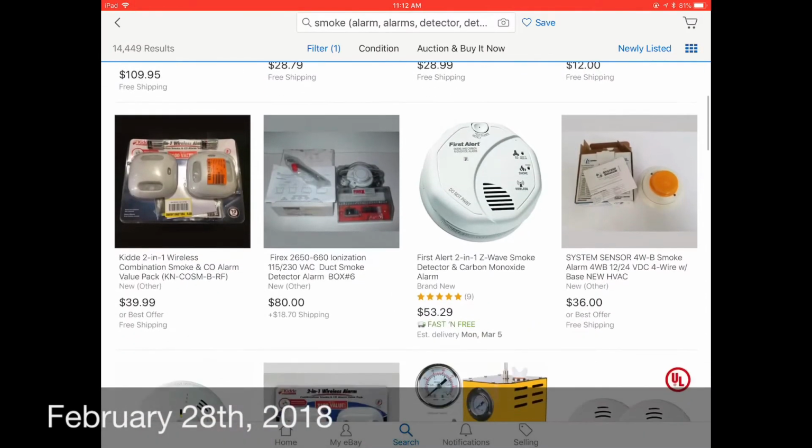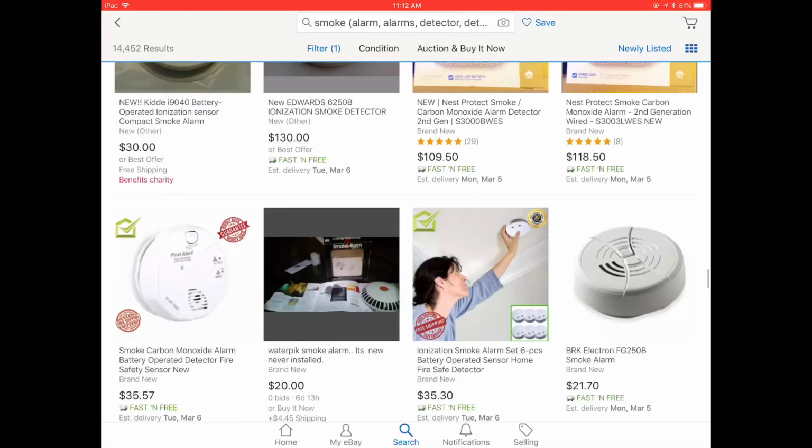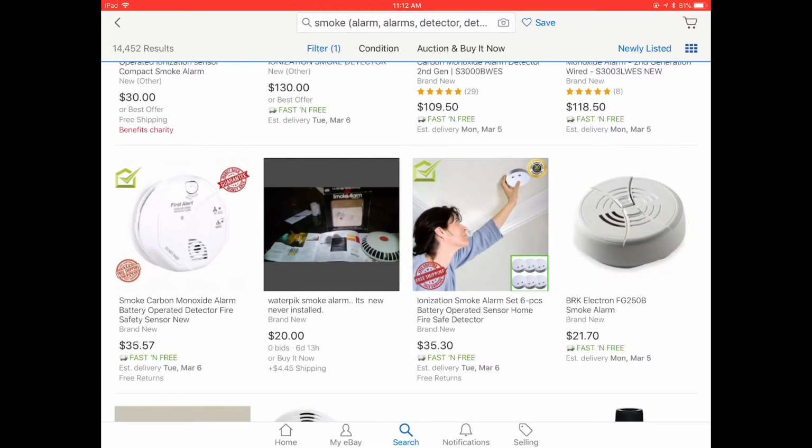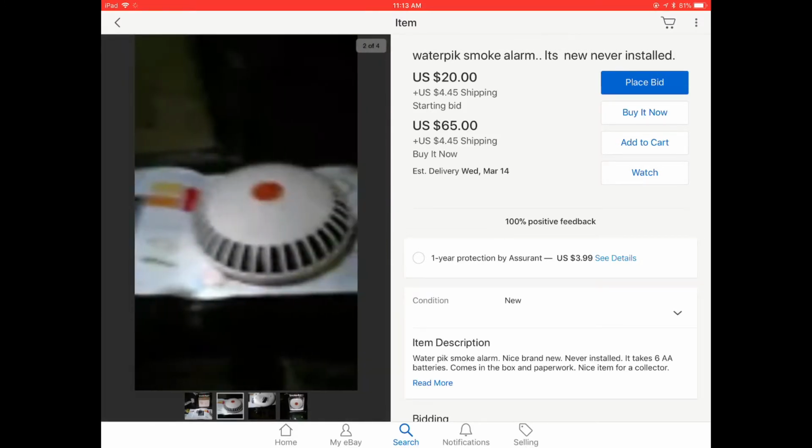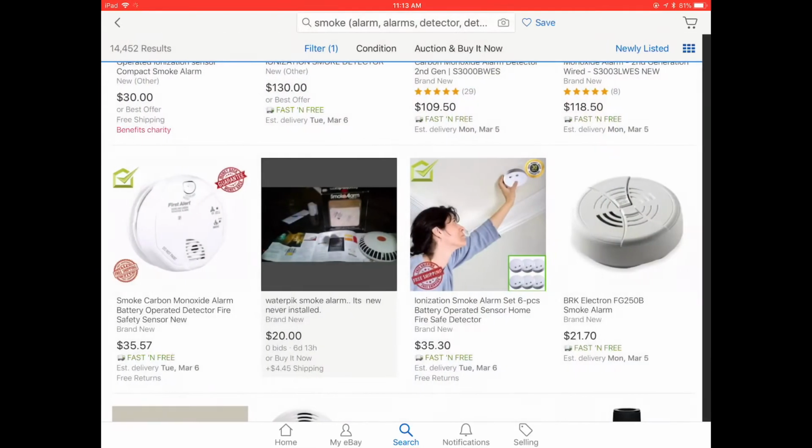So we go to February 28th. First thing I saw was this. One of those water pick alarms. As you can see, the auction price is a little high, but take a look at the buy it now. That's pretty ridiculous. Then take a look at these pictures. Really blurry. I mean, come on, sellers, you think you could take better pictures than that?